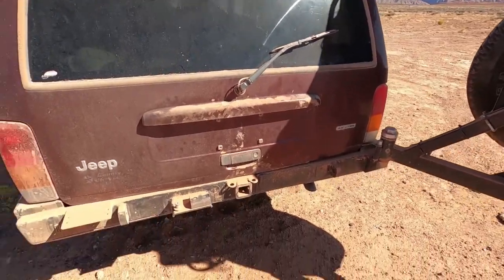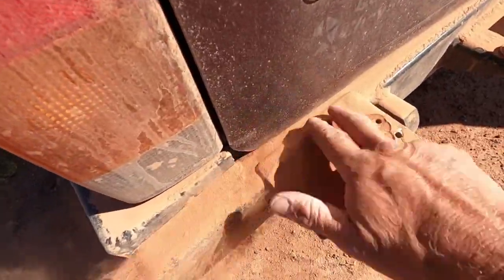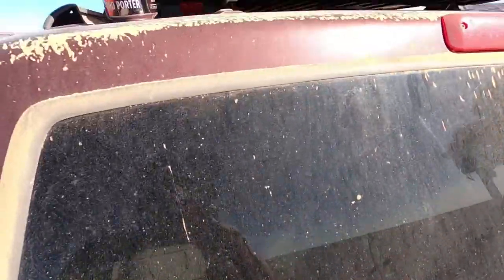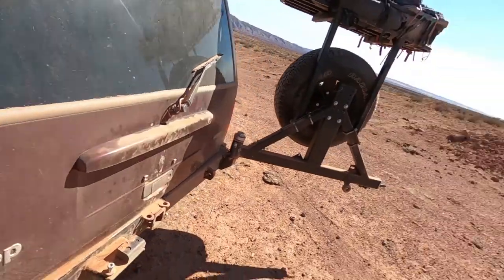But man, I am so full of dust from that trail. You gotta check this dust out. Look at this. I got dust everywhere. A lot of that dust got inside my Jeep too. I'm covered in dust.